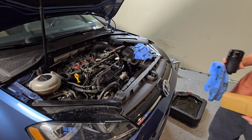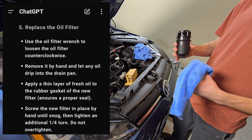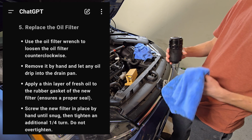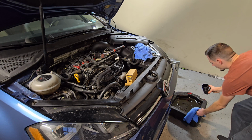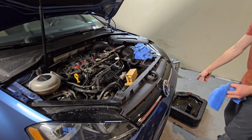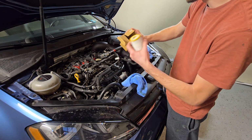It's also a little confused because I think it thinks that this car uses a generic oil filter, based on the wording. It sounds like it wants me to just take the new filter, lube up the O-ring, and screw the new filter on. However, this is one of these cartridge style filters where we're going to remove this, put that in our drain pan, let any extra oil drain out of that. Then we're going to take that O-ring off of there, put this new O-ring on, and put the new filter in, and then we'll be all good to go.